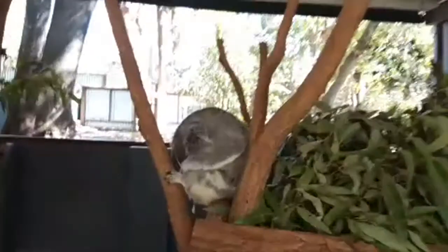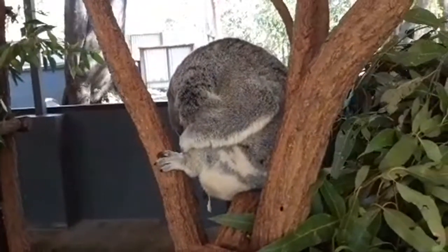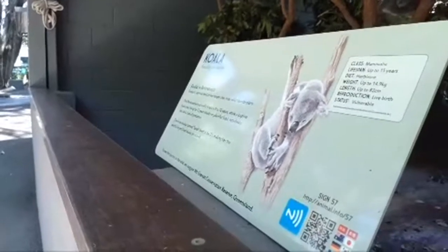And here's another koala now. Good morning, my beautiful friend. Tada, my koala friend. Guys, these are the type of leaves they're eating. The eucalyptus leaves they're eating are this type. Look at the koala, guys.